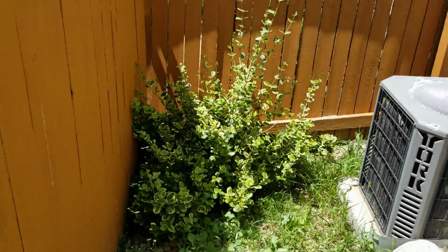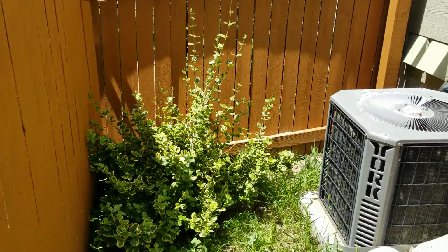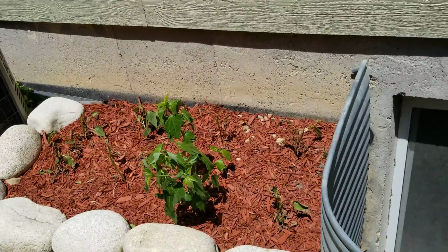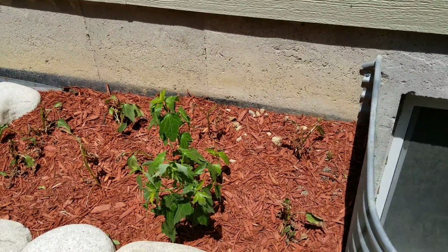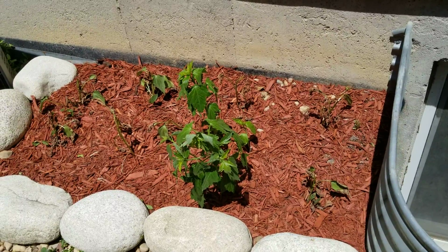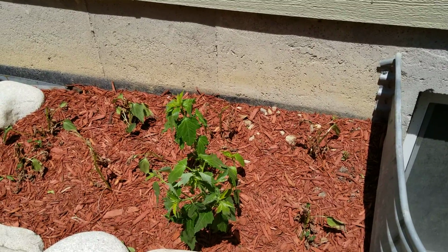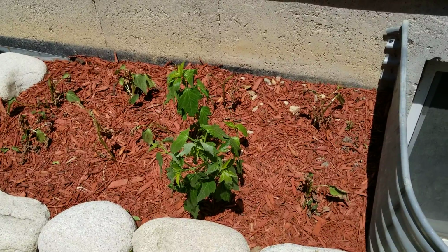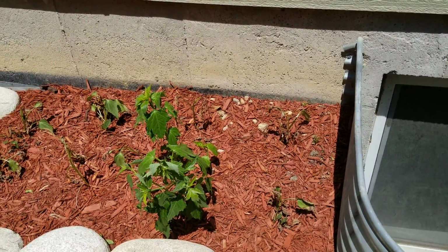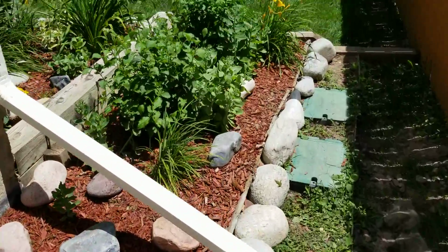And then I got a bush over here. Can't even remember the name of it. Anyway, this eventually will fill out with the black-eyed Susan. It went through transplant shock in the beginning. It kind of does when you do it in the middle of the summer. But this is a pretty strong plant, and eventually will fill out, and it'll be really filled with green and yellow flowers. So this is what's going on in the backyard right now.